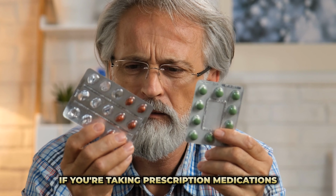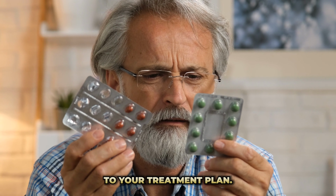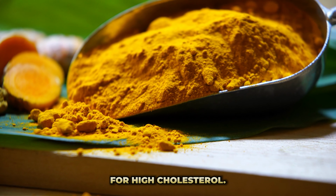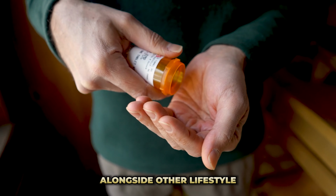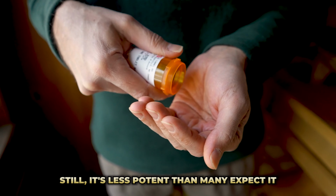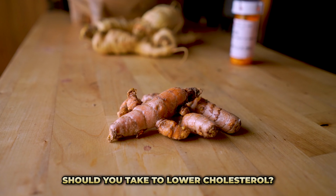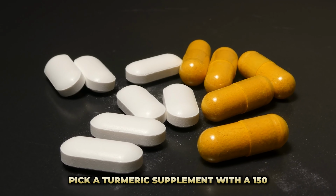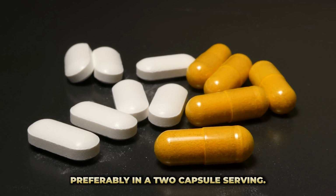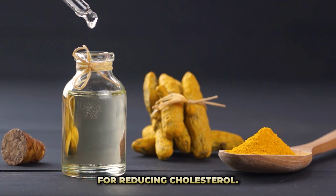If you're taking prescription medications to control your cholesterol levels, talk to your doctor before adding curcumin to your treatment plan. Curcumin is not a panacea for high cholesterol. It is an effective supplement alongside other lifestyle changes or medication. Still, it's less potent than many expect it to be on its own. How much turmeric should you take to lower cholesterol? Pick a turmeric supplement with a 150 to 250 mg dose of curcumin, preferably in a 2-capsule serving. This is a safe and adequate daily amount for reducing cholesterol.